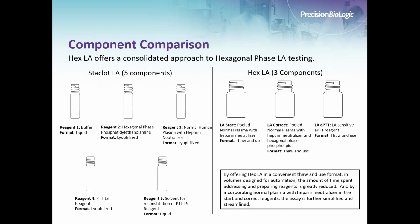where we only have 3 components: LA start, LA correct, and our LA APTT reagent. They're all in the same format: frozen, simply thaw and go. So by offering Hex LA in a convenient thaw and use format in volumes that are designed for automation, the amount of time spent addressing and preparing reagents is greatly reduced. And by incorporating the normal plasma with the heparin neutralizer in the start and correct reagent, we have further simplified and streamlined this reagent system.